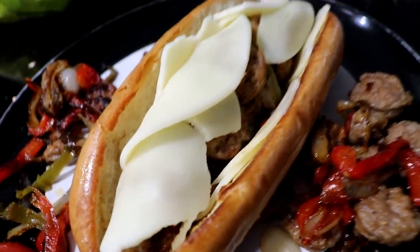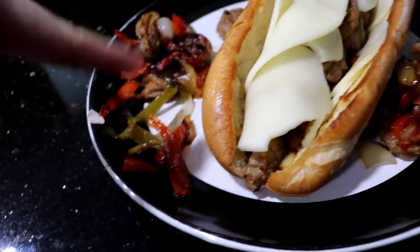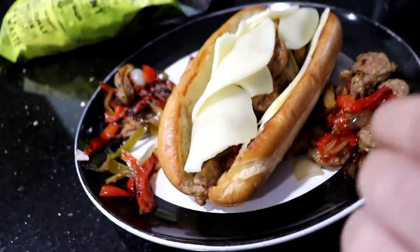All right, so this is Alan's plate. Look how good it looks. He has sausage and peppers on the side, and the sandwich is stuffed with sausage and peppers and lots of cheese.